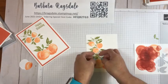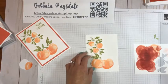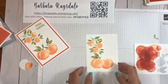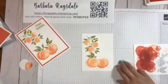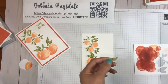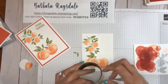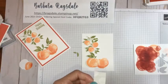Let's pull this to the front a little bit if we can. Here, let's see if I can pull this up. There we go. That way it's over the peach and not under the peach. And then I also did a couple of these little bitty die cuts. And we're going to use a glue dot just to hold that one down.